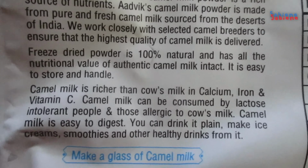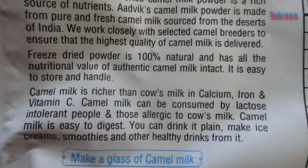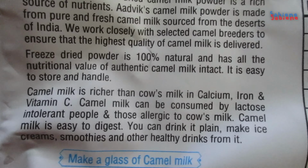Description: freeze-dried camel milk powder is a rich source of nutrients. Aadvik's camel milk powder is made from pure and fresh camel milk sourced from the deserts of India. We work closely with selected camel breeders to ensure that the highest quality of camel milk is delivered. Freeze-dried powder is 100% natural and has all the nutritional value of authentic camel milk intact. It is easy to store and handle.